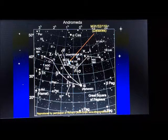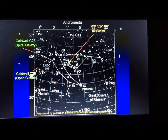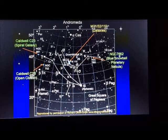So M31, M32, and alongside M110, that's a group of three galaxies. But as I said, not just Messier objects, there's also another spiral galaxy, 891, a very attractive galaxy. Again, something that you'd have expected Messier to have spotted and catalogued. And also one of my favourite objects called the Blue Snowball, which is the remains of a star that has ended its life and has thrown off its outer atmosphere, I should say, which is expanding. And it does give this tinge of blue.